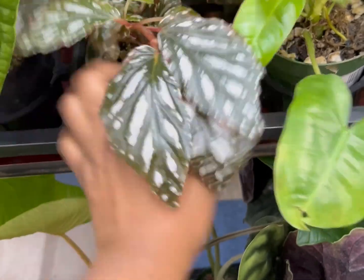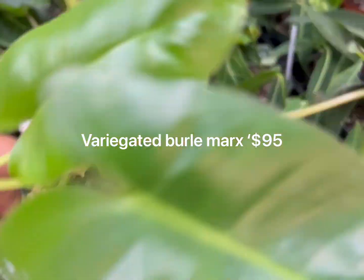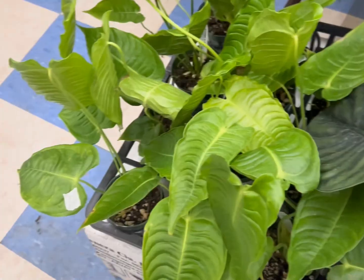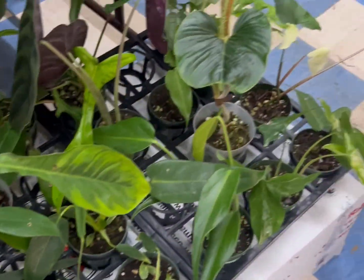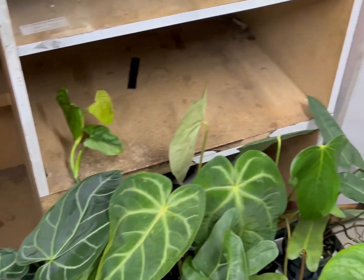They had Burle Marx variegated. I think those are $90, $95. I stand corrected. Okay, they have cuprous. Like cuprous are about $70. Yeah, I love cuprous, but I'm disappointed in how it's behaving in terms of the acclimation. I thought it would, because it's so substantial.